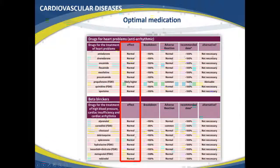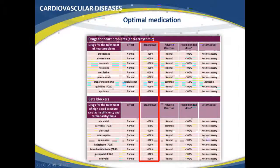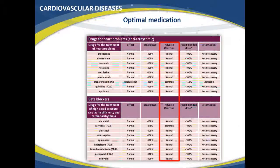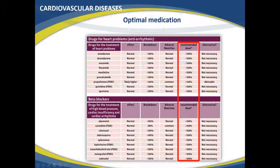The effect in some cases is likely higher or normal. Breakdown might be slower. We don't have a good example here, but this drug here is broken down slightly slower than other drugs. It might even say 0%, so the breakdown of the drug is completely inhibited by genetic variations, in which case you would see here alternative is advisable, so go for a different drug if possible. And you will also see different dosages, so 100% is the normal dosage, 140 means you might even need more of the drug to have the same effect.